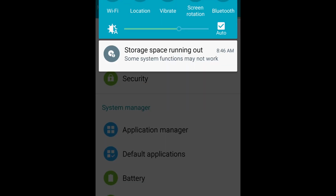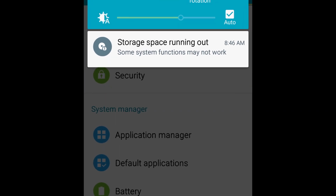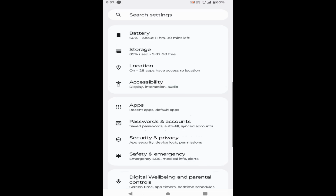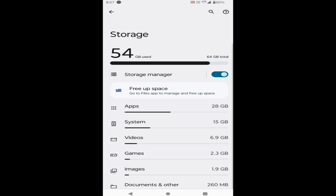If you are getting the storage space running out warning on your Android phone but you don't see anything large to delete, in this video I will tell you how to fix this problem. So keep watching the video till the end and follow my steps to fix the problem.